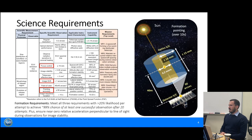Just to comment, this is a result of analysis, because we realized that it was impossible, given the sensing and actuation capabilities we had, to achieve the T-sigma capability to meet the requirement. Not that we like it, but it's what we are able to do. And on top of that, we also want to ensure near zero relative acceleration perpendicular to the line of sight during observation for image stability, which is another important requirement.